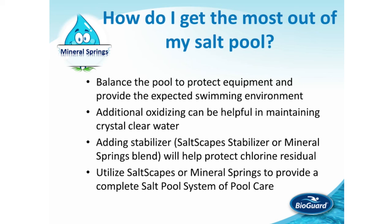First of all, make sure the pool is balanced. That protects the equipment and the swimmers that are using the pool. You may want to add some additional oxidizers instead of just using the salt cell to do all the work. Shocking every other week can certainly be helpful to maintaining the expected pool environment. You will want to add stabilizers. The Saltscape stabilizer or Mineral Springs blend will do that for you, and that's going to help protect the chlorine that you are making with the cell and make it so that the cell doesn't have to work quite so hard. Finally, utilize the Saltscape line or Mineral Springs to provide a complete system of pool care.